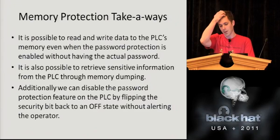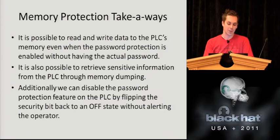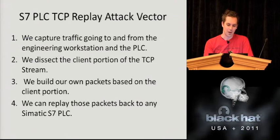And the security bit is what actually protects the PLC from being accessed without a password. It's literally a bit that gets flipped in memory, and it says, protect me or don't. Very, very simple stuff. And that's the only security feature that I know of that's integrated into the product at this point.